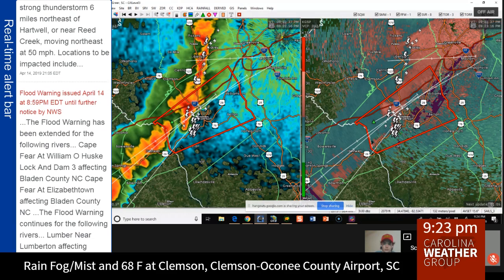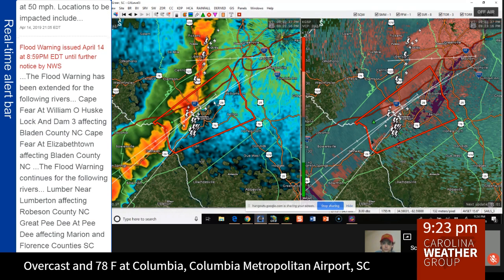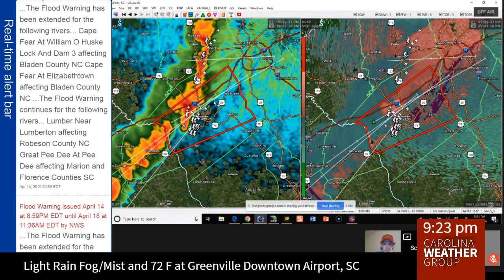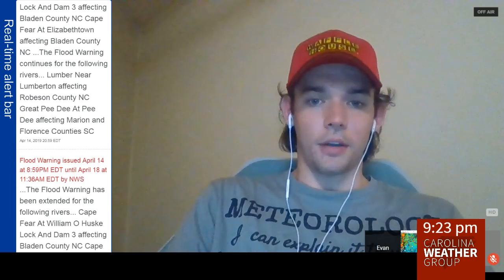And Evan, we're really still seeing a lot of lightning with this system that's moving into Anderson. So that tells me that this storm continues to be strong as it moves into Anderson County. Definitely. On my radar, the velocity signature isn't that great, so I'm going to refer to yours. Sorry, you just took it down.